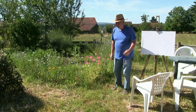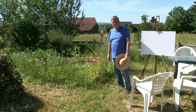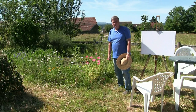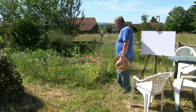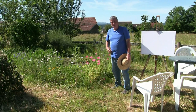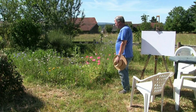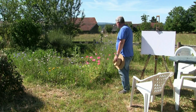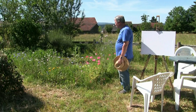My little potager again, and I'm going to go at what's left of these lovely pink poppies. The last painting I did a few days ago sold only a few days afterwards, last week, so I'll do another one for myself. I did really want one for the bedroom, but if they sell, they sell. So we've got these lovely cornflowers, white and blue, and the poppies, and even some marigolds coming in between. Again, bumblebees and butterflies buzzing around.